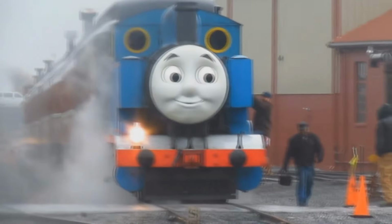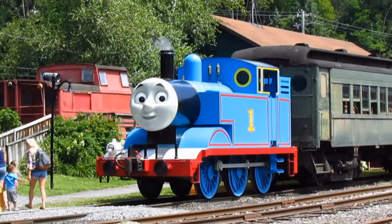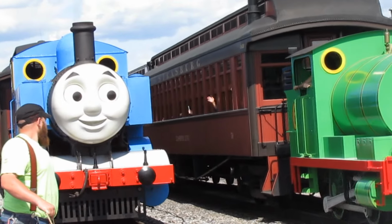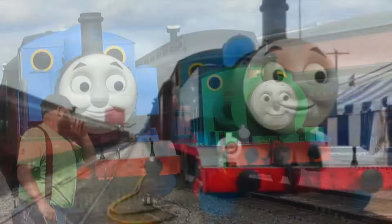But where does this fascination for the Strasburg Thomas come from? The dummy units look a lot more like Thomas than this engine ever could anyway. Well, I'll tell ya, so stick around and enjoy as I go over the history of the Strasburg Railroad's Thomas the Tank Engine.